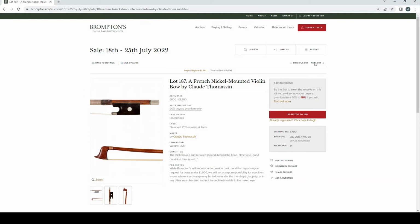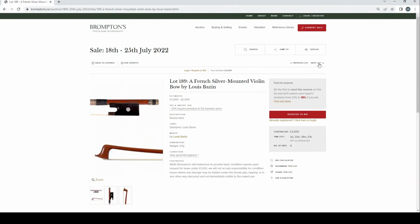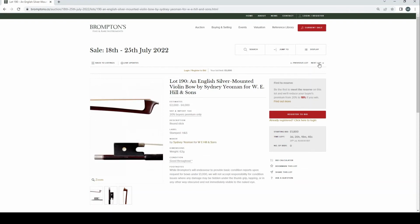French nickel mounted violin bow by Claude Thomasin, 800 to 1,200. There is the estimate. It's got head repair as well. Starting bids 700. French silver mounted violin bow by Francois Nicolas Vorin, 4 to 6,000 the estimate. French silver mounted violin bow by Louis Bazar, 3 to 5,000 there the estimate. An English silver mounted violin bow by Sidney Yeoman for W.E. Hills and Sons, 2 to 4,000 is the estimate.